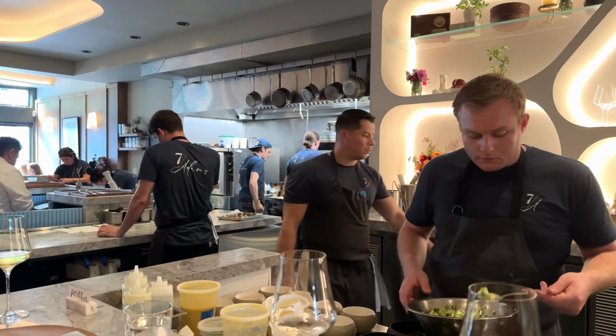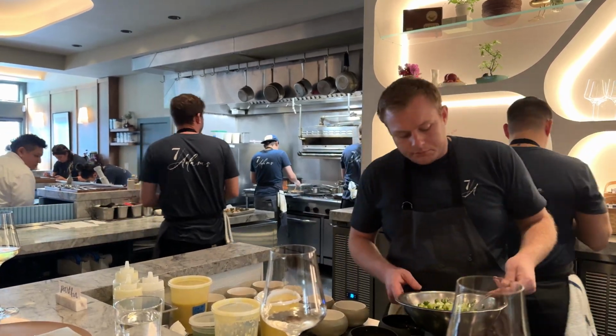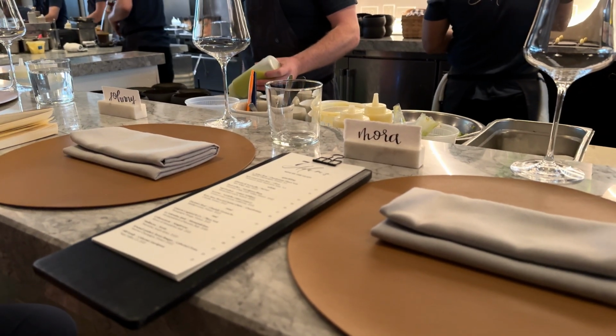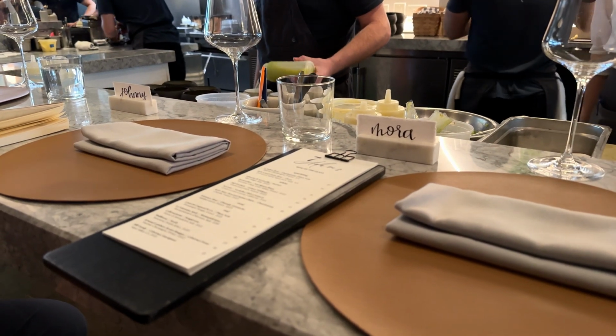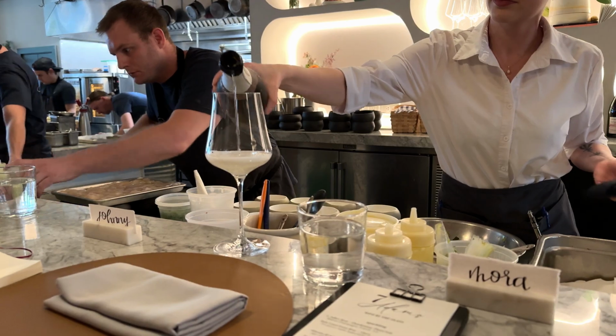Only 6 chef's counter seats are available a night, and reservations are practically filled the moment they become available. So book early if you're looking to secure a seat at the chef's counter. There is an optional wine pairing to go with each course.